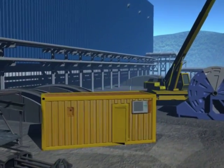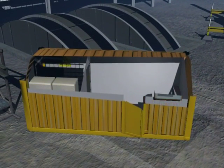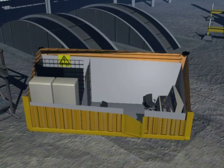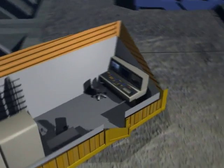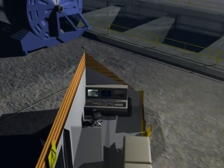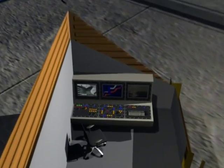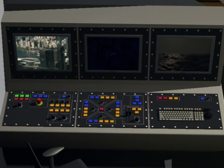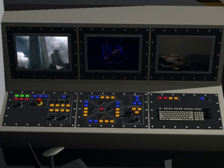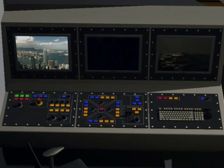The custom-built ROCMs consist of a 20-foot control container, an umbilical and crawler unit. The control container has 2 rooms, one houses electrical systems, while the second is a 3-panel control station. One panel carries switching, while the second operates the crawler unit, and the third presents the main displays for the crawler unit's cameras and instrumentation.